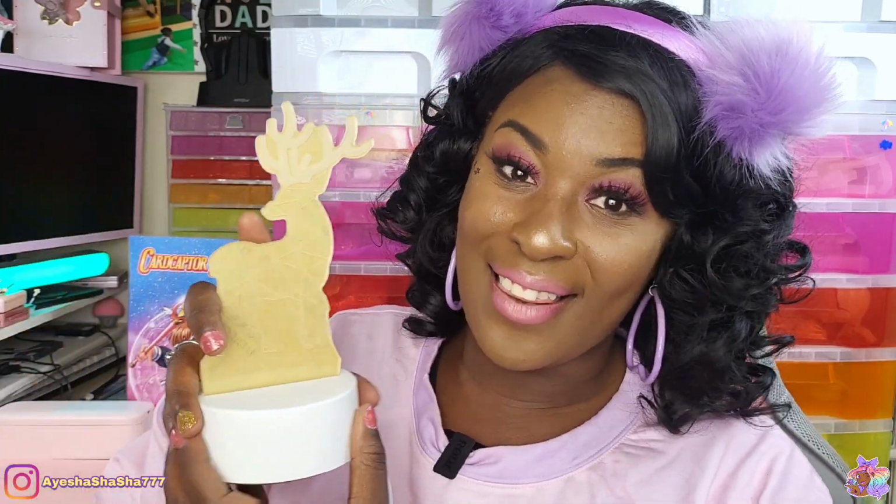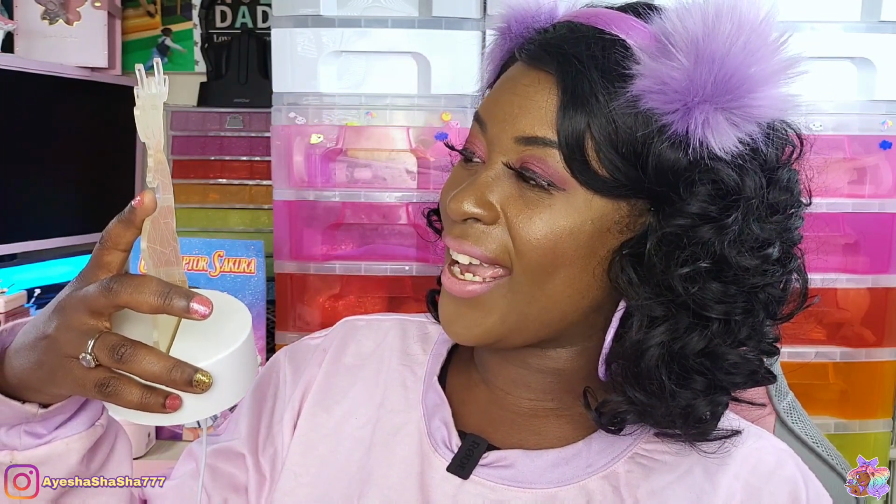Okay, so what do we think about this box? Now, I was not expecting anything like this at all. And I like that Sophie and Toffee have branched out and done something different. I like the deer, would have loved the cat. But that's just personal preference for me.